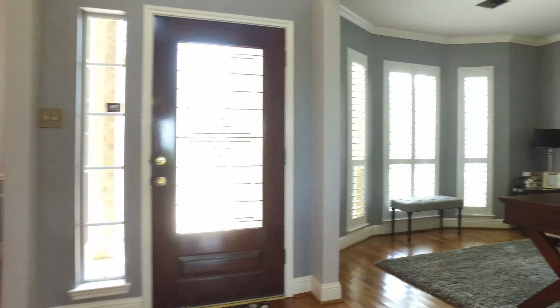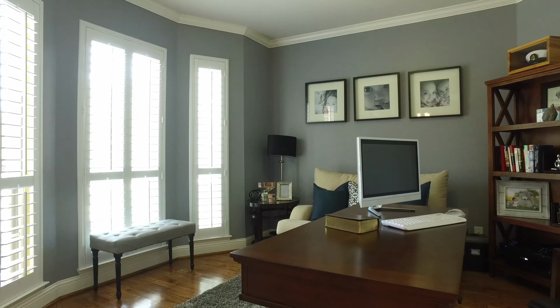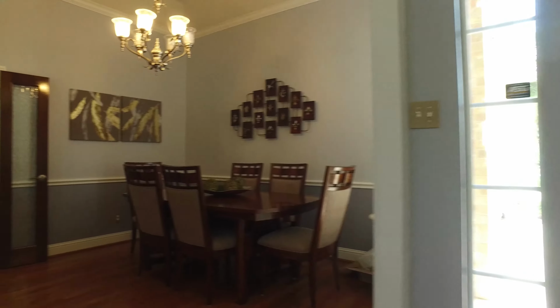An abundant amount of natural light beams into this gorgeous home from these beautiful windows. As you enter the formals with beautiful wood flooring, crown molding, and lots of detail in this home.